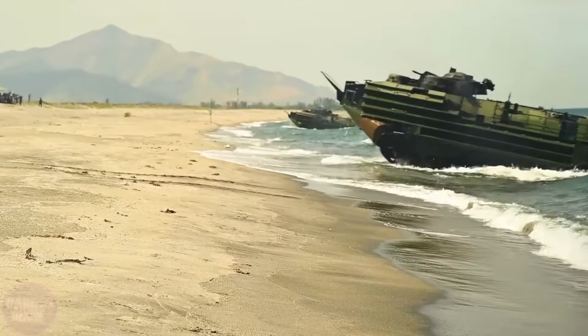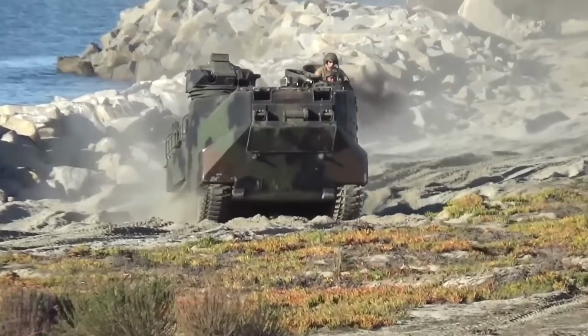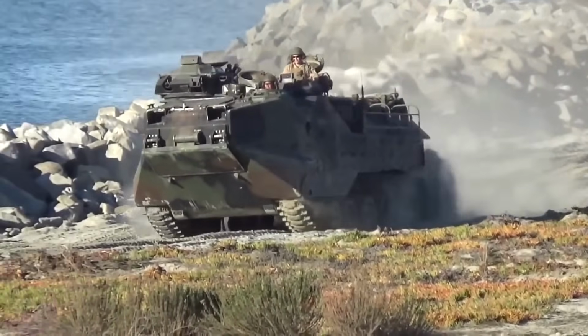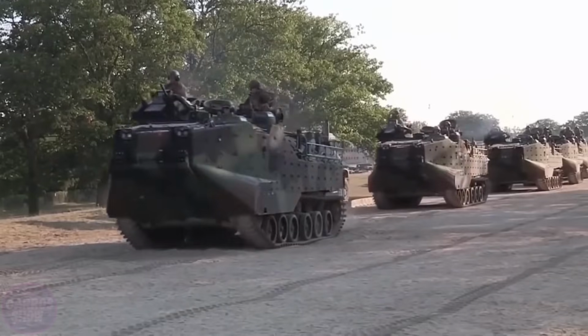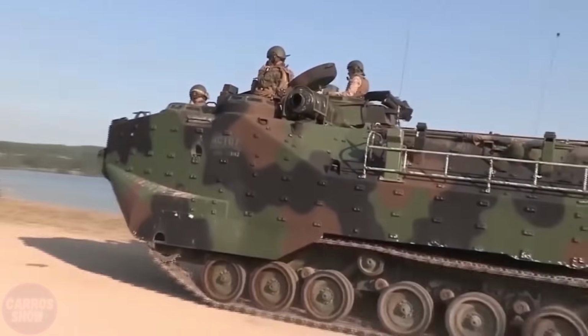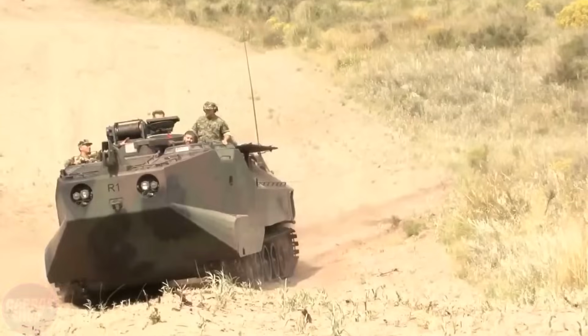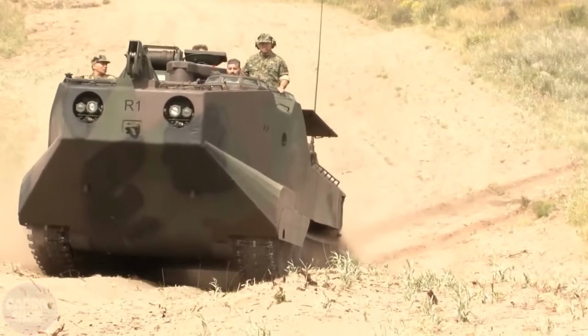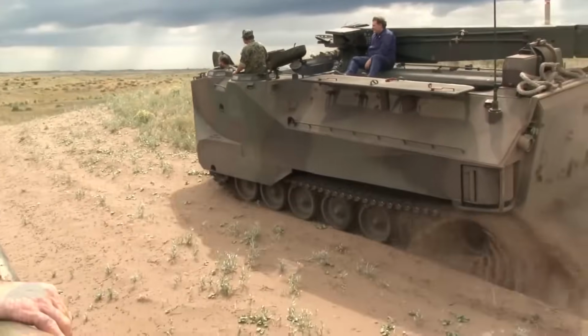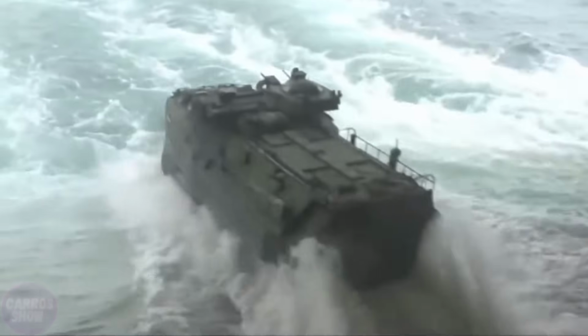It is capable of crossing up to 10 kilometers at sea from ship to shore as part of a flotilla and immediately engaging in combat. On water it uses two powerful water jets, and on land it relies on a tracked chassis adapted for rapid movement and rugged terrain. In real combat conditions, the AAV has proven itself to be reliable, durable, and field repairable, able to be restored and returned to service even in the midst of operations.